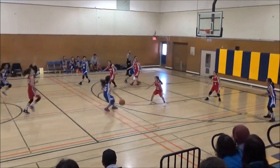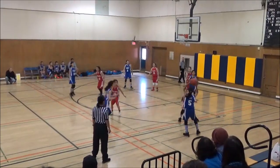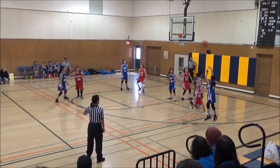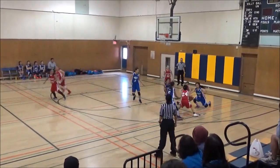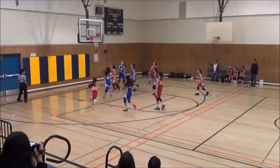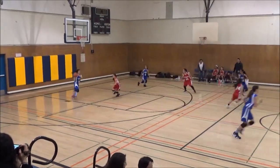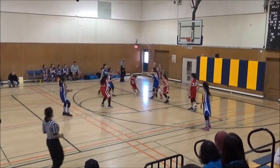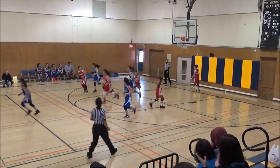And then 15. And gets the screen for a shot. Looks good, no. And Kelly gets the rebound. Kelly to Katie. Katie over to Lena. Lena going up. Over to Kendall. Kendall driving all the way. Oh, beautiful move by Kendall. And number 15 going all the way. Bounce pass. 3 seconds. Should have been a 3-second call there.